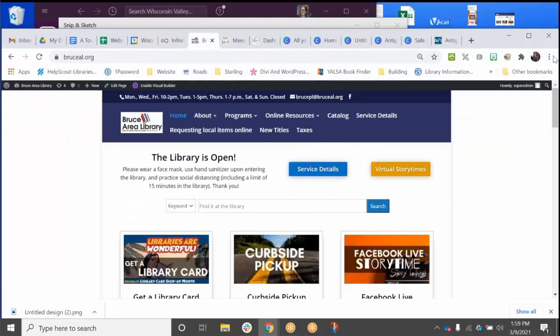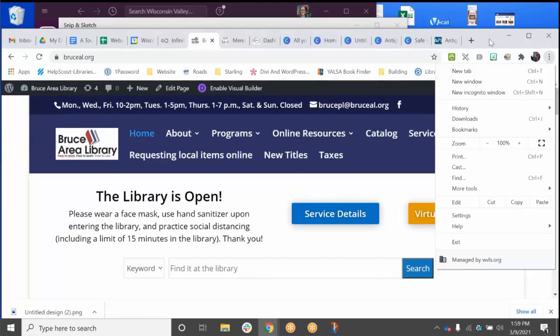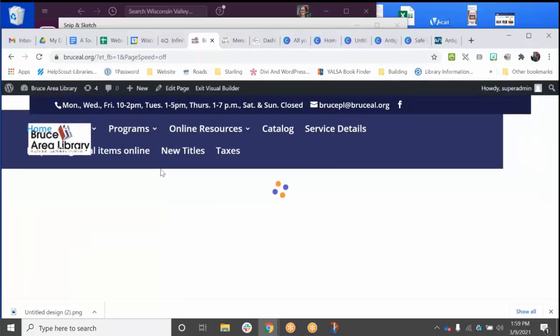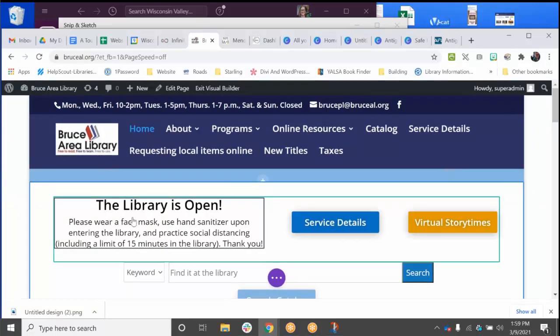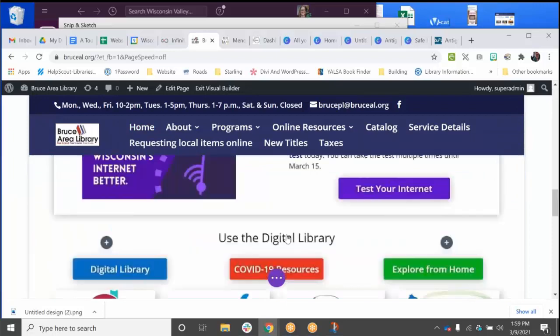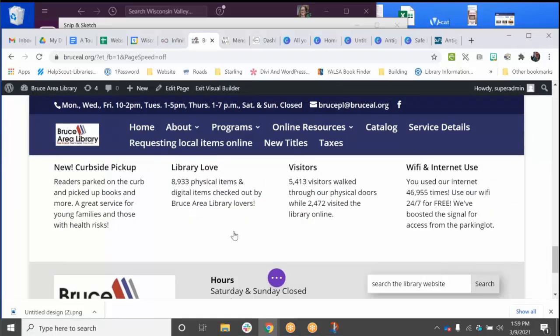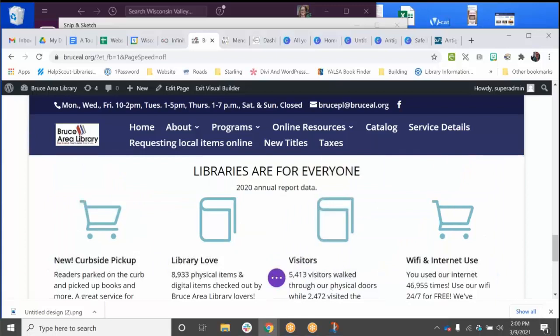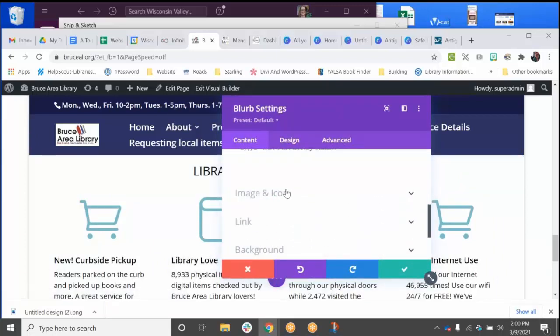But I'm just going to go here and get back to 100% here and click Enable Visual Builder. And I'm going to scroll down the page once it loads. And find our visitors area. And I said 5,413 visitors walk through our physical doors while 2,000 some visit us online. So instead of using an icon, I made my own. How cool is that? But I'm going to treat it like an image.